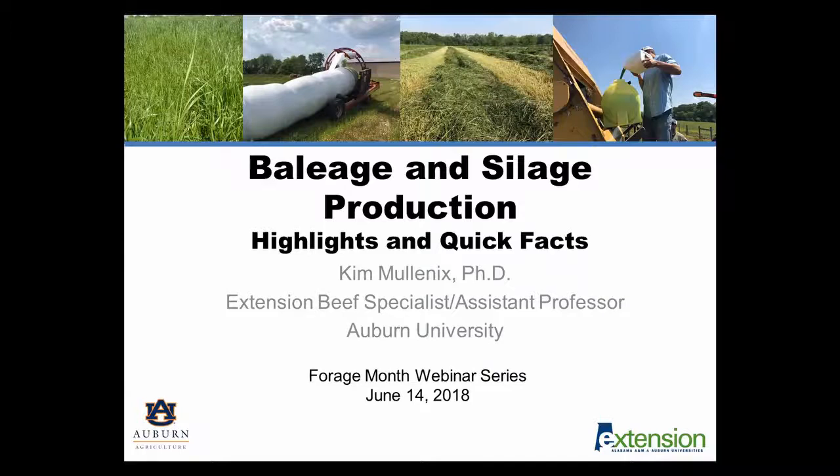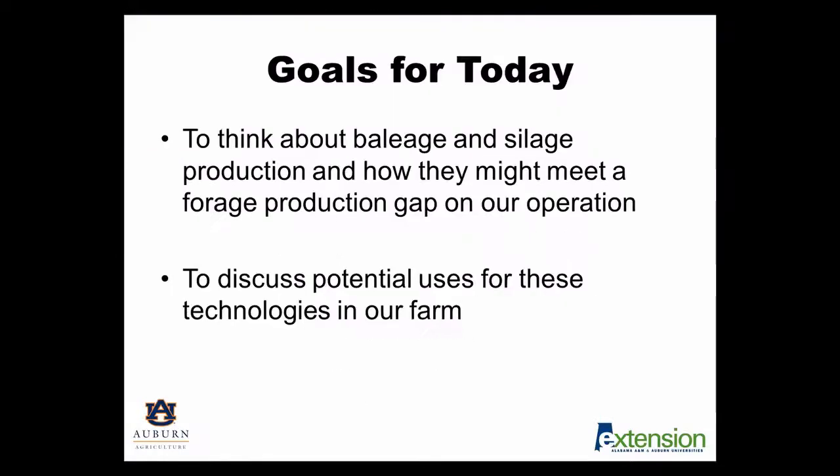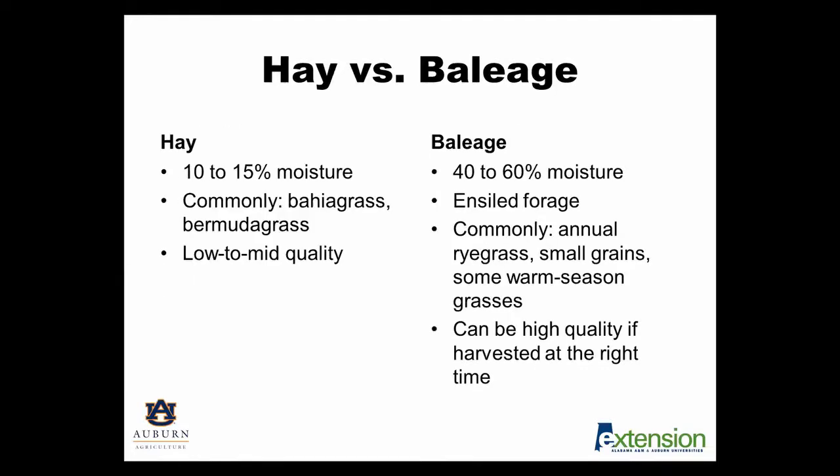But today we're going to really just talk about some quick facts and some production tips for each of these different conserved forage methods. So our goals for today are first to think about baleage and silage production and how they might meet a forage production gap on our operation, especially from a nutritional standpoint when it comes to livestock management. And then also to discuss what are potential uses for these technologies in our farm and what are some emerging technologies or trends that we have seen with each of these different aspects of those production systems.